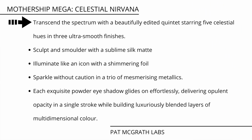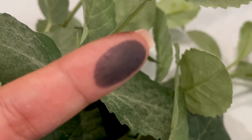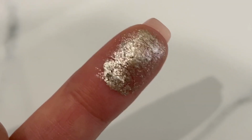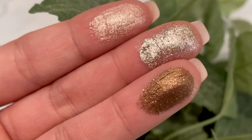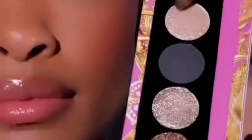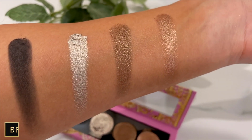Transcend the spectrum with a beautifully edited Quint starring 5 celestial hues and 3 ultra smooth finishes. Sculpt and smolder with sublime silk mattes, illuminate like an icon with a shimmering foil, sparkle without caution in a trio of mesmerizing metallics. Each exquisite powdered eyeshadow glides on effortlessly, delivering opulent opacity in a single stroke while building luxuriously blended layers of multi-dimensional color.